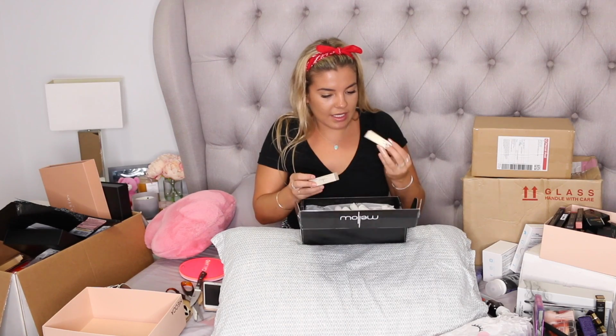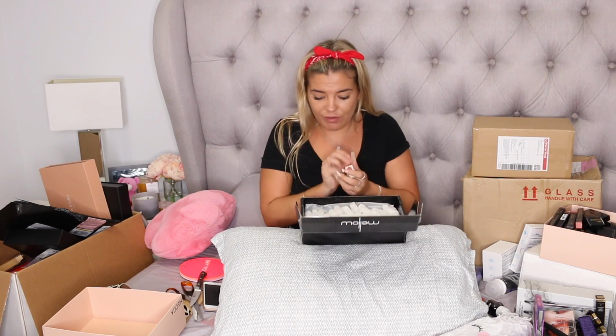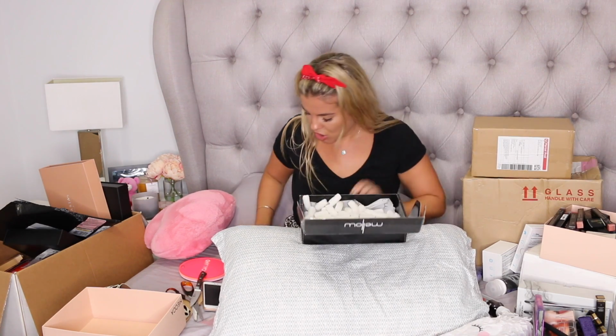This is their matte liquid lipsticks. I've got a few of these colors, but these ones I think are the more popular ones. Posh and Nude. I love Nude. It's so nice. And then these I think just are the matching lip liners. Cool.